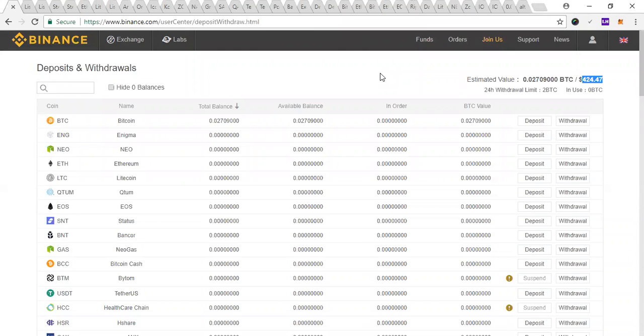All right, we're here on Binance. Our BTC has been deposited into our Binance account from Coinbase. In the meantime, it looks like Bitcoin has dropped a little bit, so we're down to $424. We took a nice little hit while we were waiting for the deposit to happen, but it's been pretty volatile today, so hopefully before we make the first trade, it will have gone back up, and if not, then we'll just have to make up those losses with some good picks.